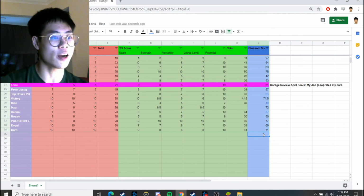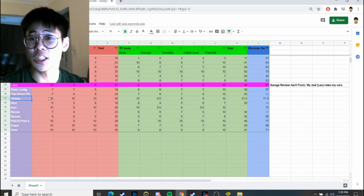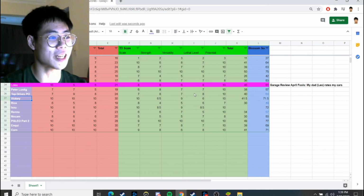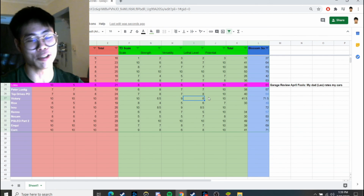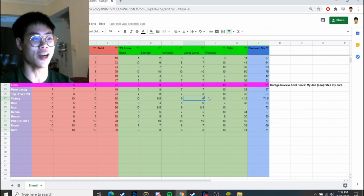You're definitely up there. We got 71.5 from Victory, who has a much stronger high end. The only reason I gave him lower scores is because I think his low end was just really weak. As you can see here, 6.5 and 6. Those were the two things pulling him down, but he definitely has a much stronger high end.